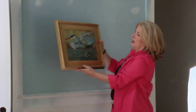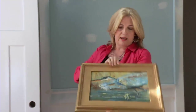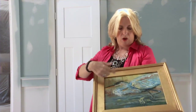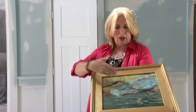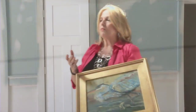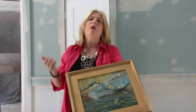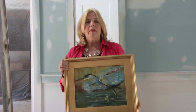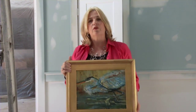Now, one of the things that you might want to take into consideration is this is a frame that is done with the art. The artwork has a lot of golds in it, so therefore it was framed in gold. A lot of the house is going to have silver in it. Silver light fixtures, silver drawer pulls, silver knobs, that sort of thing. A designer can make all of this work, and the way we do this is we find something where we take silver and gold and put them together.